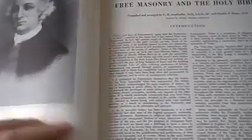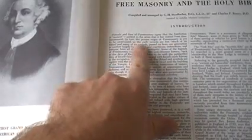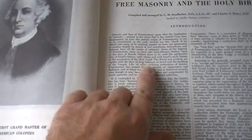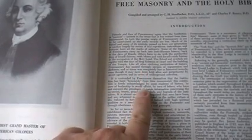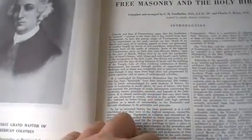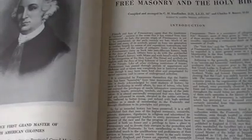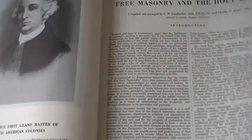I'm already 5 minutes in. Here it talks about Freemasonry and its association with the Holy Land, which references several times to Palestine, and it credits the founding of Freemasonry to time immemorial. That's way back.